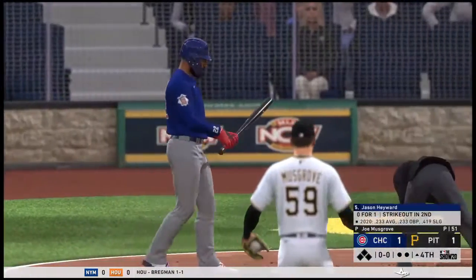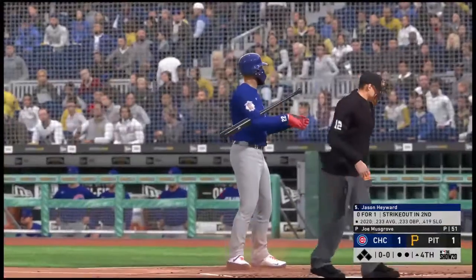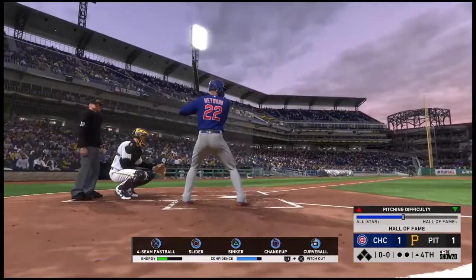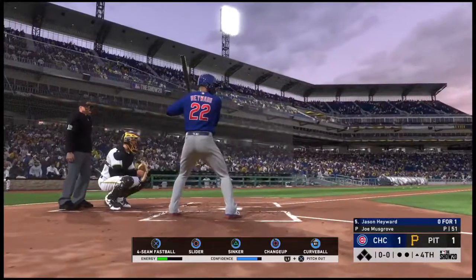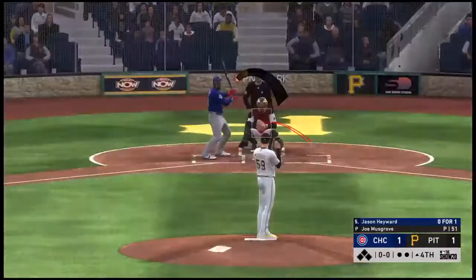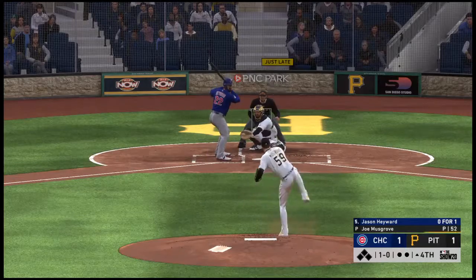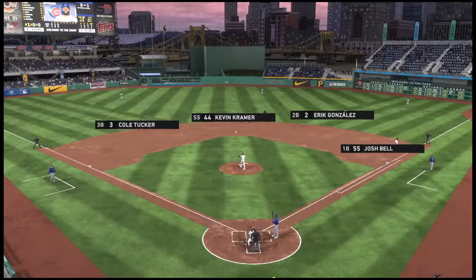Here's Jason Hayward now. 0 for 1 after he took a look at strike 3 in his first plate appearance. Yeah, in today's game, certainly don't get completely reprimanded for too many strikeouts, but no one likes to go down looking. Expect him to be a little bit more aggressive at the dish this AB. First pitch of the at-bat on its way. The fastball here as he'll take a look at ball 1, 1-0.